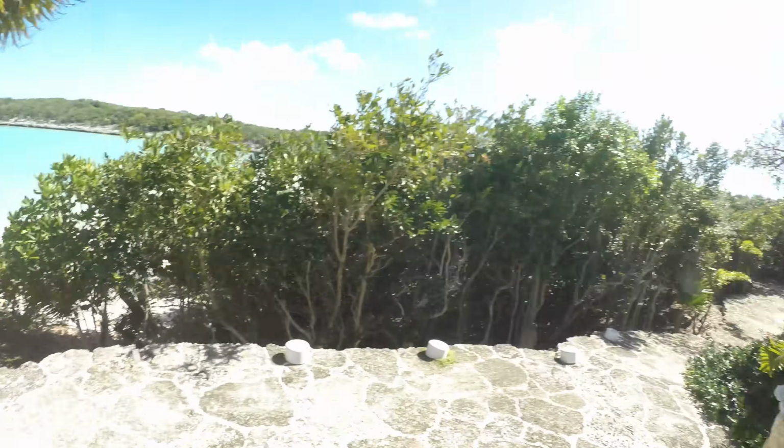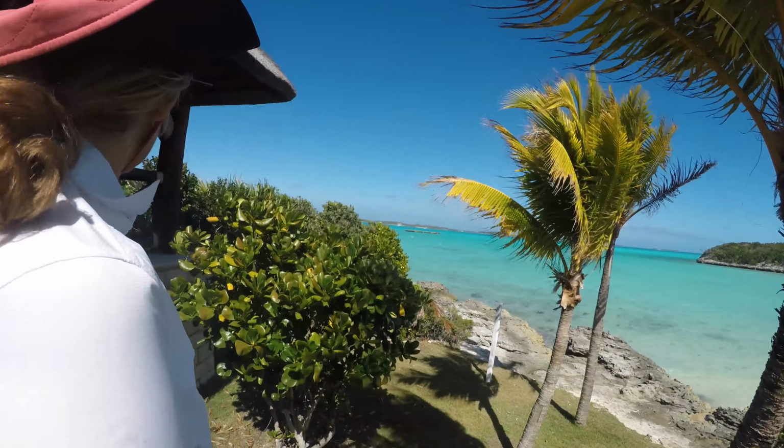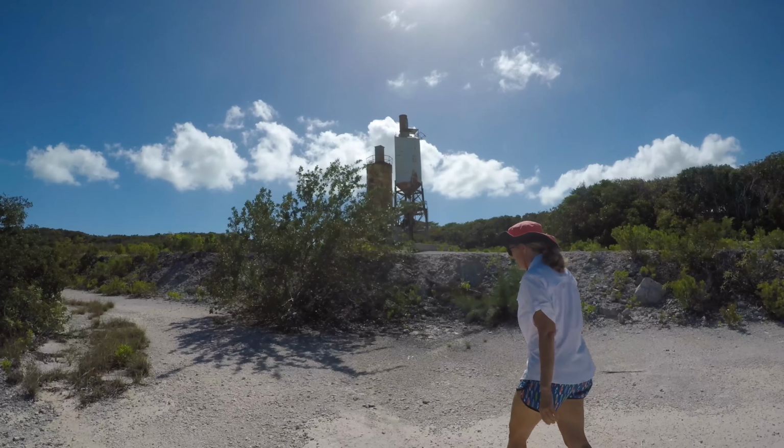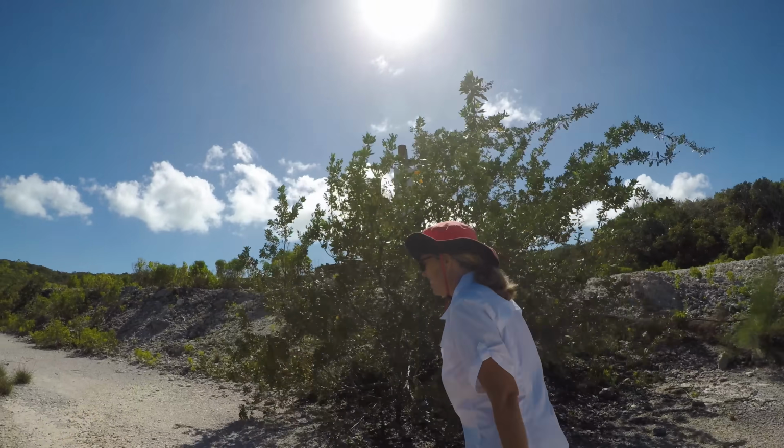Officially, Crab Key is all private property, and you'll find signs saying that. But like many spots in the Bahamas, development took a break some years back and just never got going again.